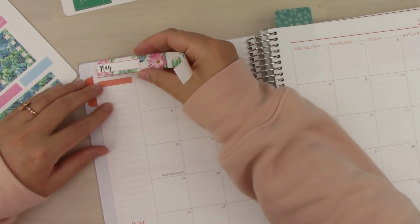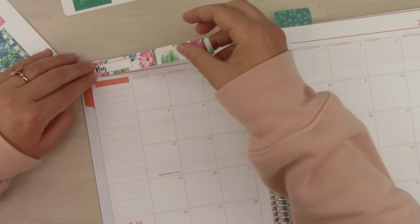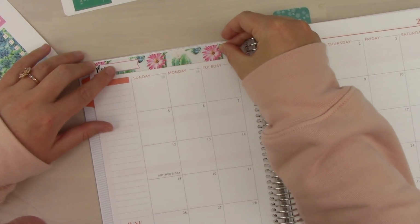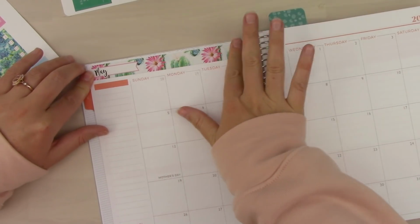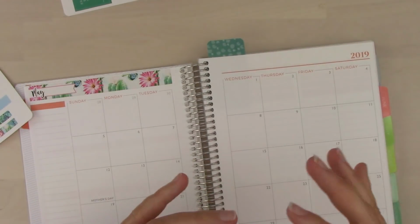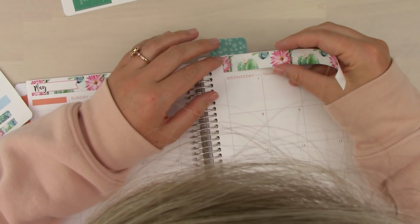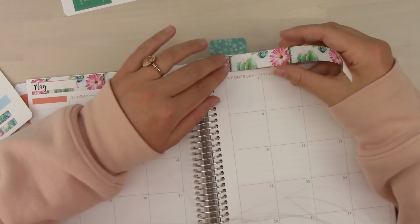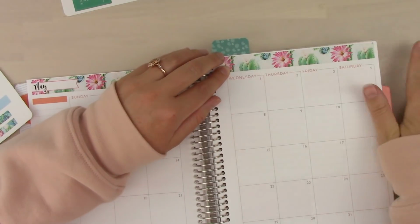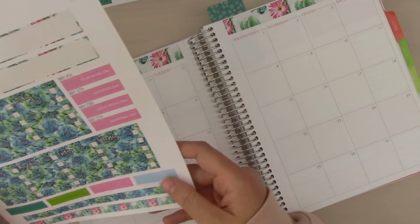So let me know. I actually have a couple Plum paper planner watchers, which I love. I've never used an Erin Condren, so I'm not very familiar with Erin Condren sticker kits because I've never ordered one. So I'm not quite sure what's included in an Erin Condren sticker kit that you would want included in a Plum paper sticker kit. I just included what I thought would be useful. So that's what I did.